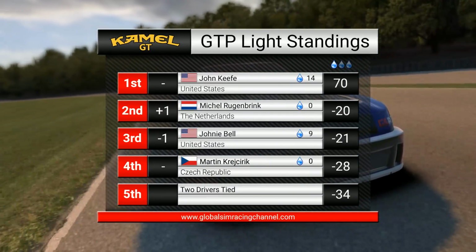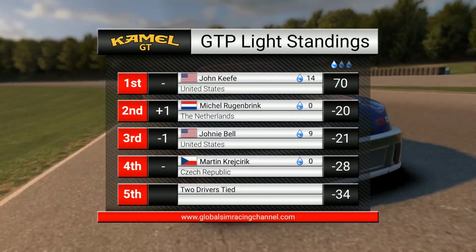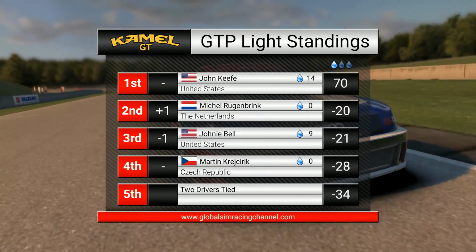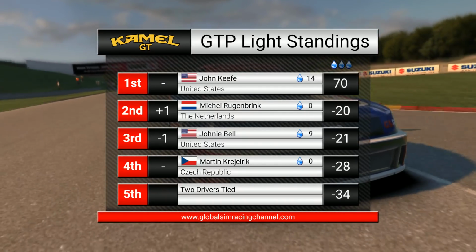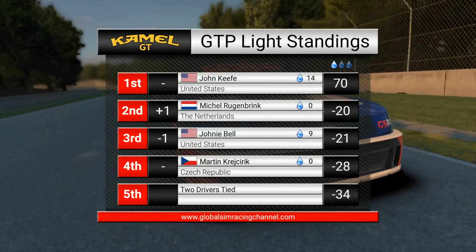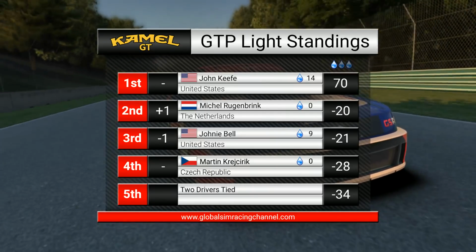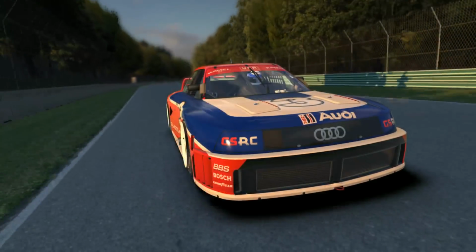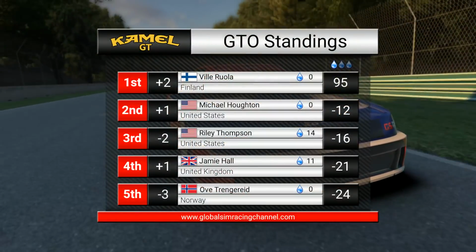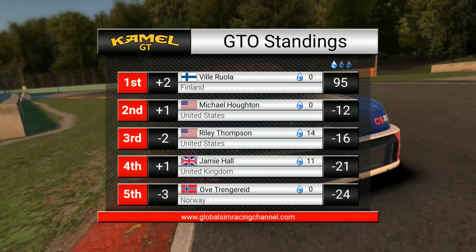Let's look at the GTOs. Now, with the drop weeks, he missed the very first round, and that's via Ruola. And then after that, he's won 3 in a row. He won at Bell Island, Summit Point, and Okayama. That's why he's way up at the top. Michael Howden there in second. You can see that Thompson, a little bit disadvantaged when it comes to drop races, as he had to drop 14. He had to drop some points there. He goes down a little bit. Jamie Hall and Ove Trengerade also rounding out the overlay.